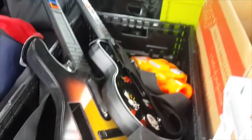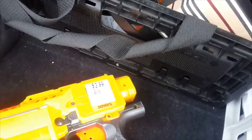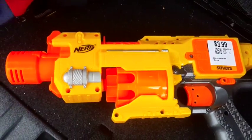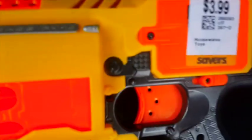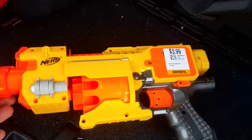So okay guys, at that first Savers I picked up a few things. I got this Nerf gun. It's a Barricade one. $4, sells for about 18 bucks. One sold for 30 with free shipping, but I might bundle them up and see how I go.